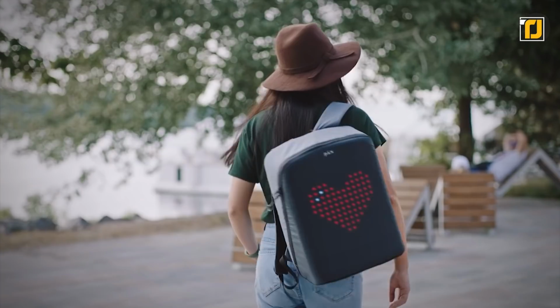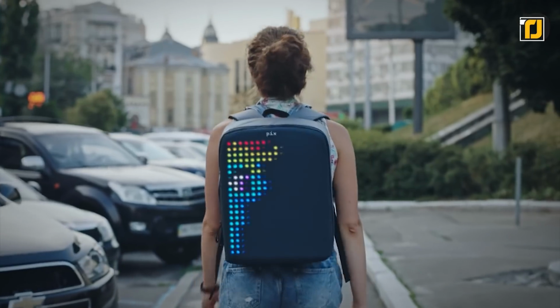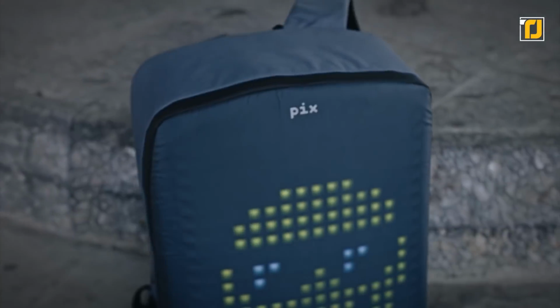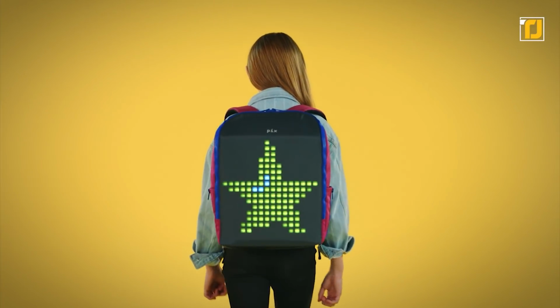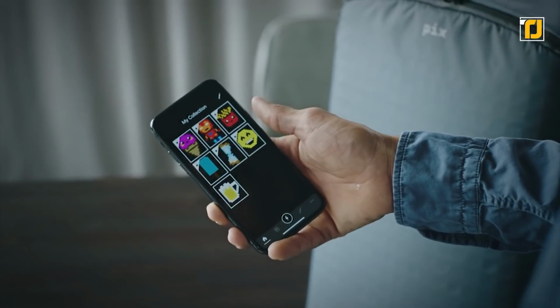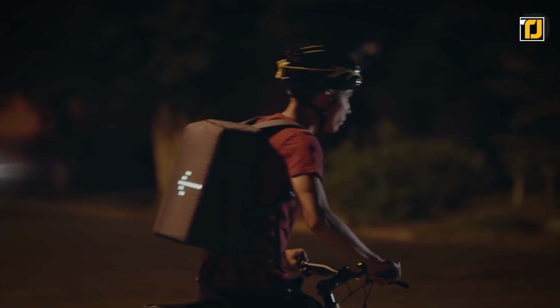All you have to do is plug in the power bank and pair the Pix backpack to your smartphone. Flexible, water-repellent material constructs the Pix backpack, ensuring its durability. You can bend it, walk under rainy weather, or even drop the bag without messing up the animation. It's spacious, allowing you to carry a 15-inch laptop around. Also, the backpack comes with a 1-year warranty, so you can get an immediate replacement if anything goes wrong. What else are you waiting for?